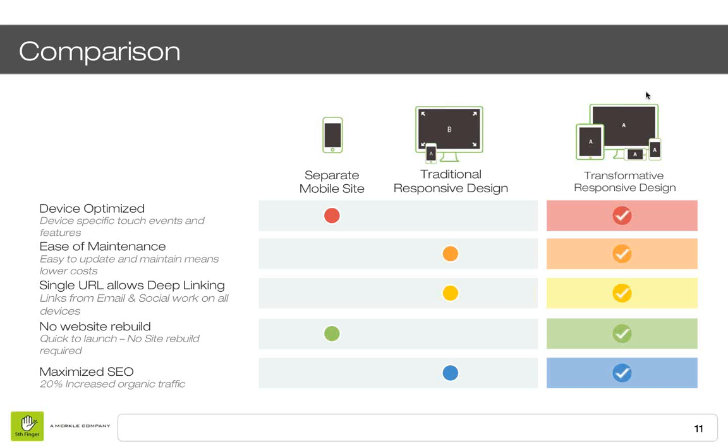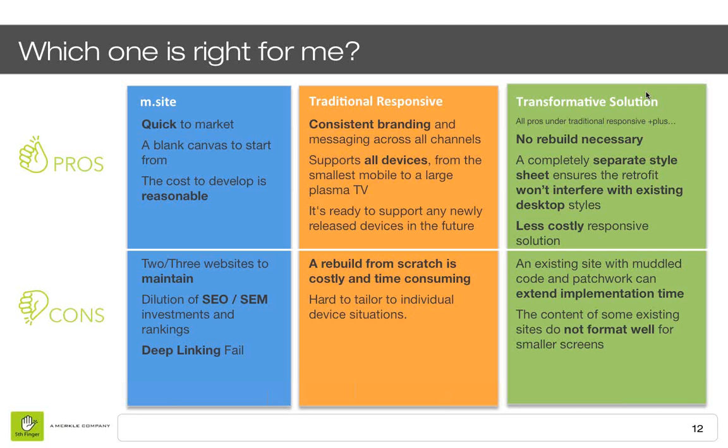So that's really the three main approaches that are available to the market today. When we look at what's right for you, this is a bit of a summary of what we see as the options. And just quickly, I'll run through these from a mobile site point of view. There are some pros to doing an M.dot site, and that's a lot of the reason why a lot of us have done M.dot sites in the past, which is that they're very quick to market. They give you a blank canvas to start from, and you don't have to touch the desktop site necessarily, and the cost is fairly reasonable.